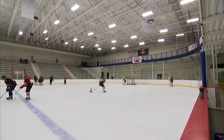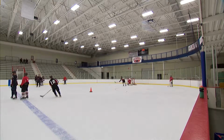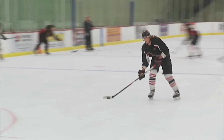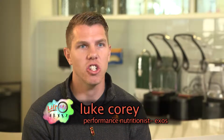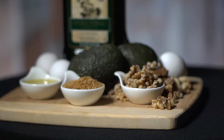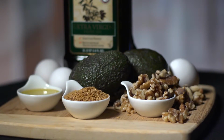As you might expect, hockey players burn a lot of calories. Complex carbohydrates are a good start, but competitive athletes need a healthy balance. So you want high-quality protein sources like chicken and turkey and fish and eggs and those sorts of things. But then we also want to include those healthy fats that come from things like olive oil, avocados, almonds and walnuts and flaxseed and those types of products.